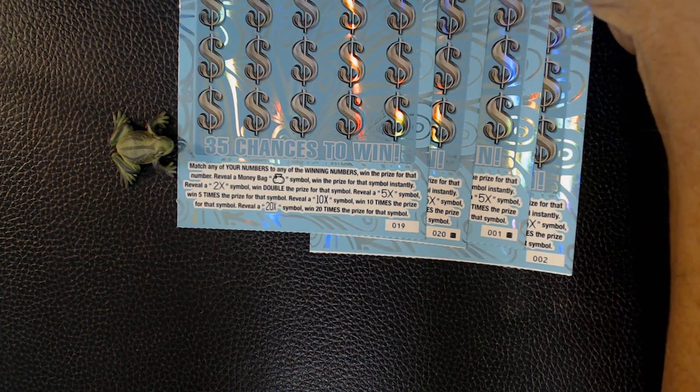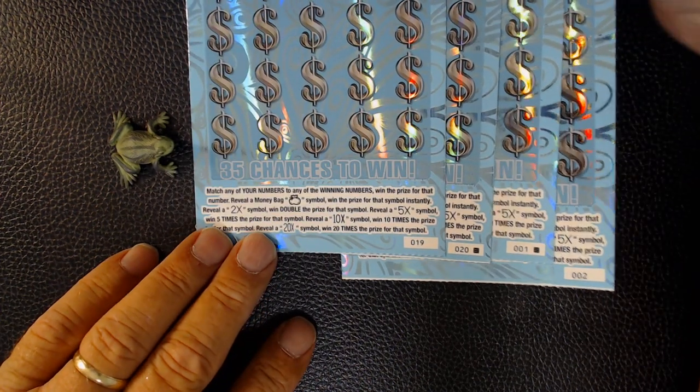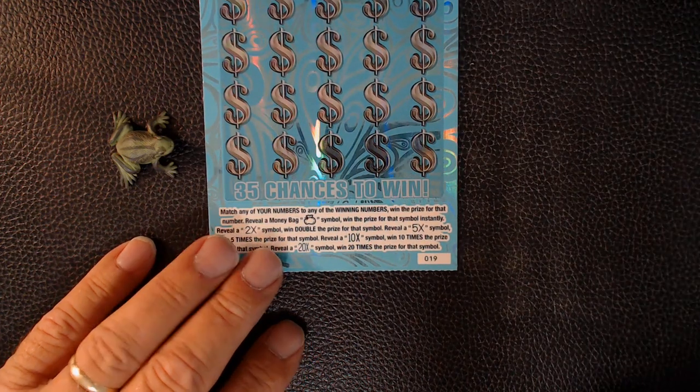Now, today I've got 19 and 20, 1 and 2. So this is the last two of one pack and the first two of the next pack. So I'm going to start with ticket number 19.